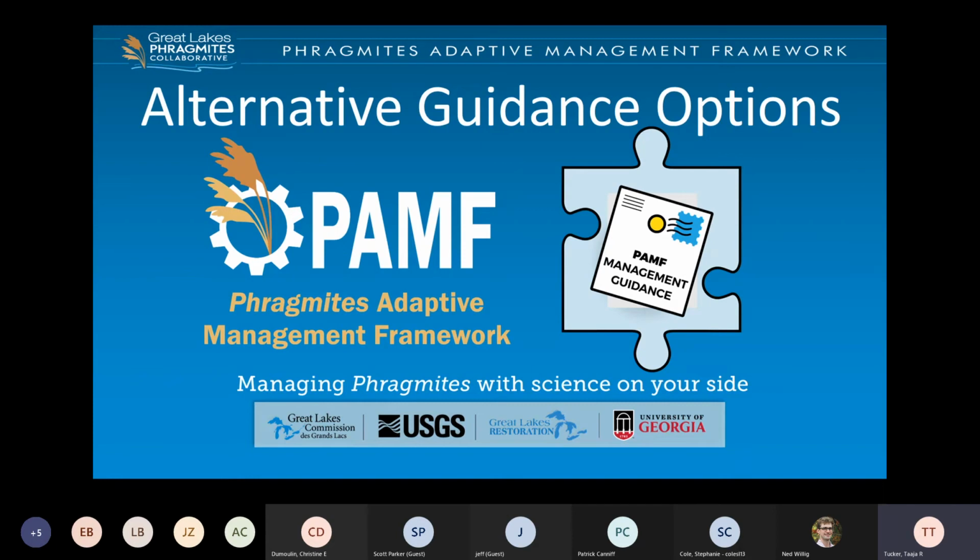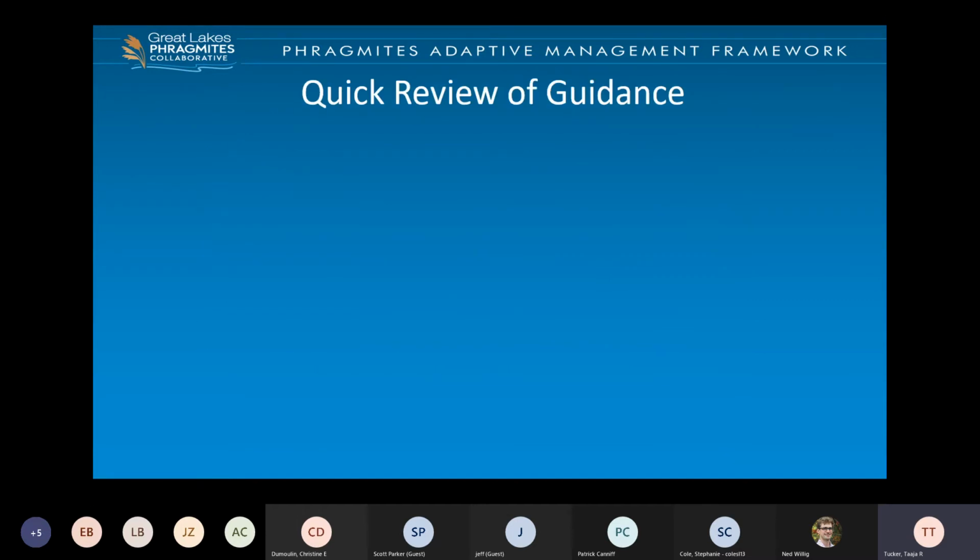So alternative guidance is going to work out really well for you if the August guidance comes too late, whether agency budgeting or staff planning or other reasons. So that might be a good reason why you might want to request this alternative guidance. So, quick review of all these different types of guidance.